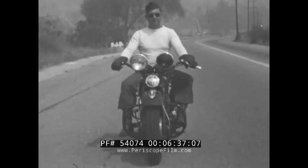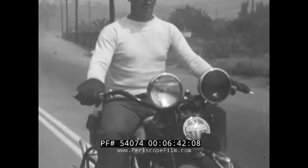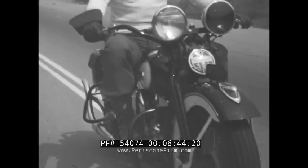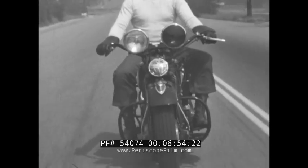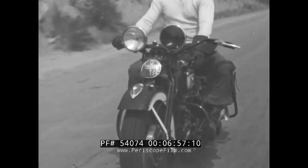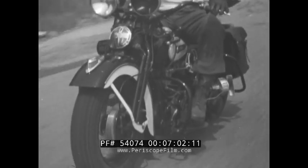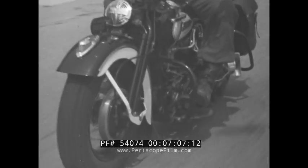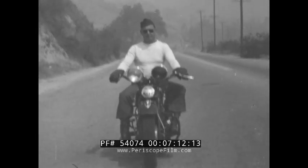Let's see how these controls operate in actual riding. Throttle acceleration and deceleration. Slowing and controlling of speed with foot brake. Shifting gears for varied speeds and pickup. Clutch in and out while shifting. That's good, you're on your own. Be careful and good luck.